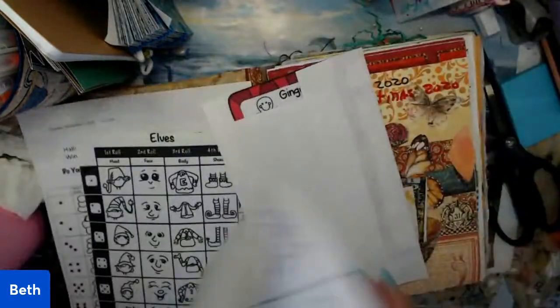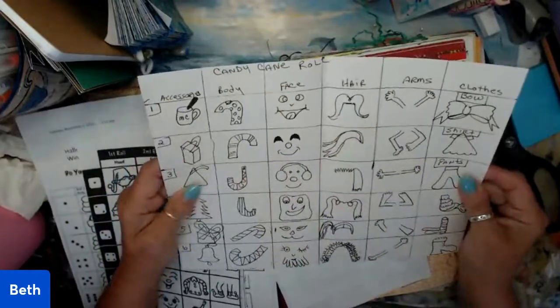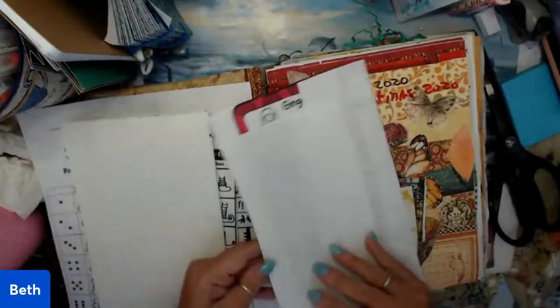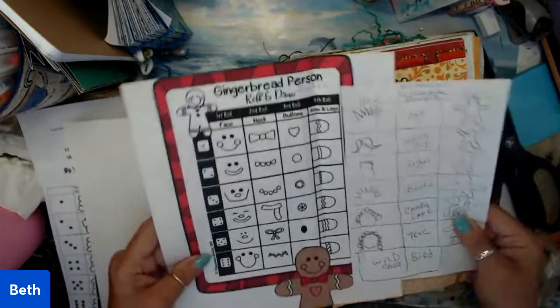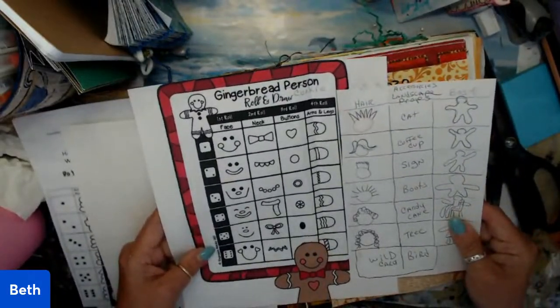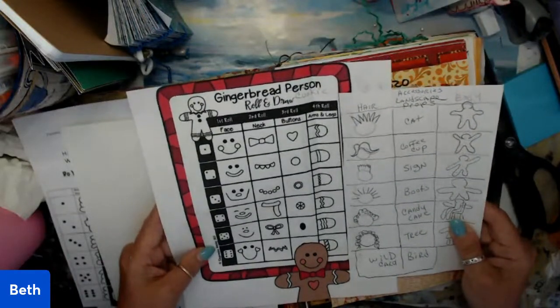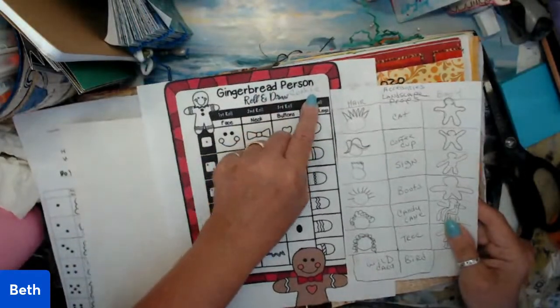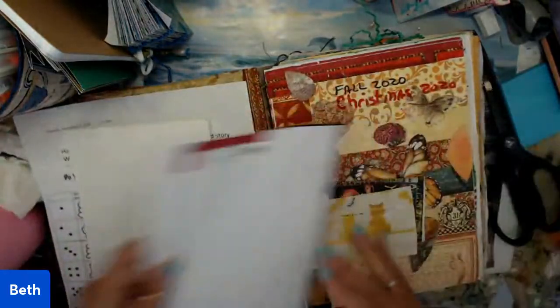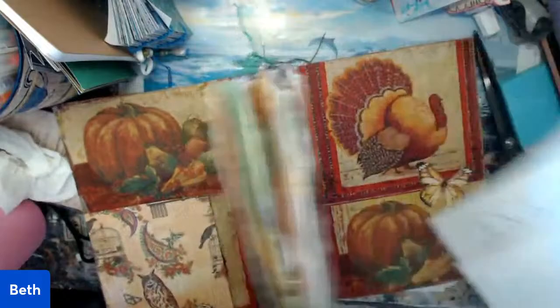So we made up one, and I drew the pictures, and we made it up. And this one is a gingerbread person. We decided man wasn't appropriate, so we had to do person. Gingerbread cookie. We changed it to gingerbread cookie. Nice. But I'm gonna put these in my game folder and put the book back in the stash.